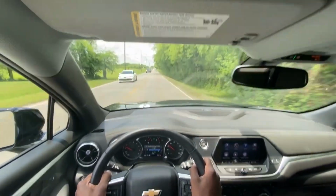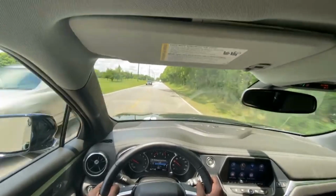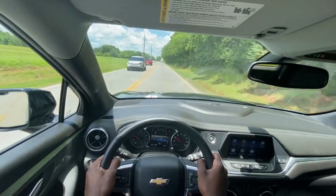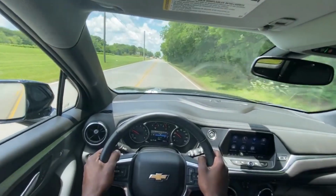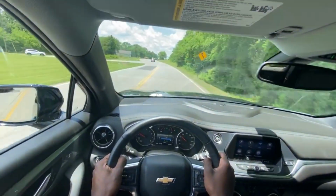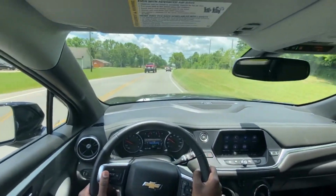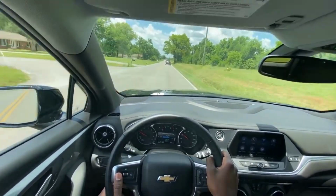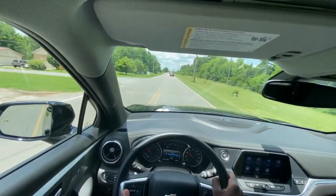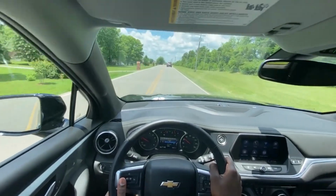But one of the best things about the Blazers, the new ones, is they just look fantastic. Like every time I'm driving it, I feel cool, you know? Especially with this black on black one. Got the LED lights, the 20-inch wheels. Just an awesome, awesome looking vehicle. And I can't emphasize enough just the smooth but controlled ride, whether you're on the interstate, back roads, whatever.